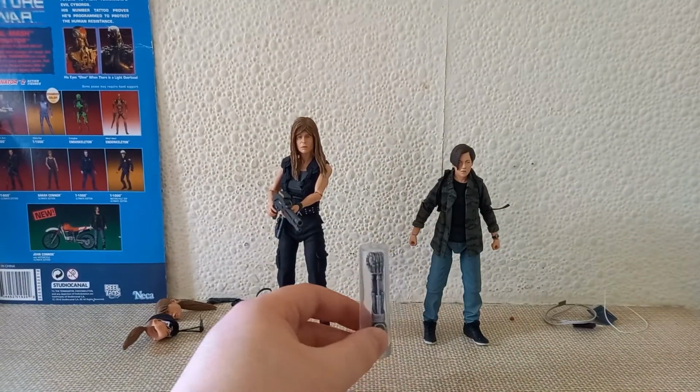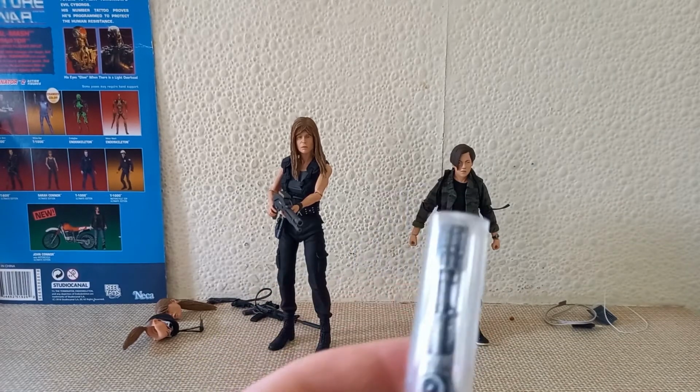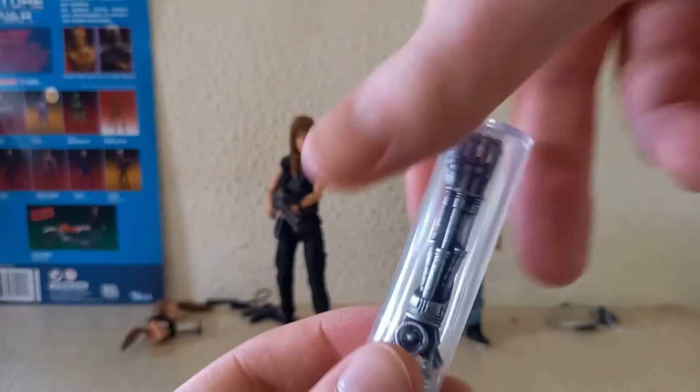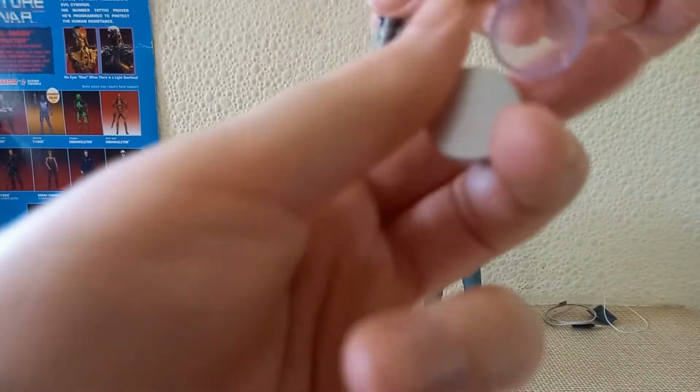And then you have one which could really be used for both of them, but I think it is more John's accessory. You have the T800 Arm from the first Terminator in the little display piece. Now you can actually open the container and take the arm out.